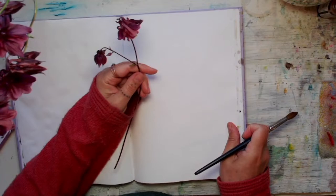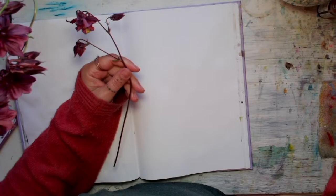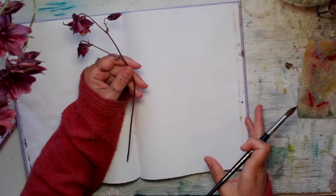I'm starting off with these. Again, I haven't really painted since last week.